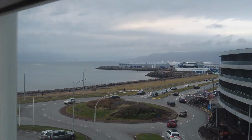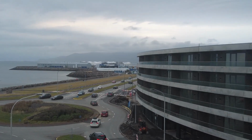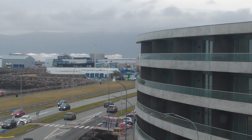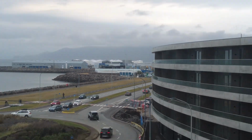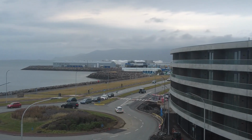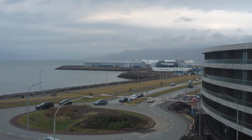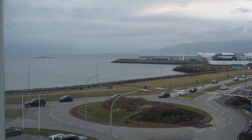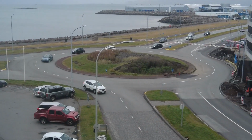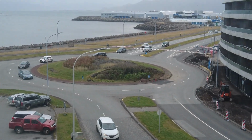In the distance, you can see the Esja mountain range, which is about 10 kilometers or 6 miles away. Right now it's cloudy, so you cannot see it too well, but those are the Esja mountains. And again, here's the Faxaflói Bay, and here's a roundabout, which is very common here in Iceland.